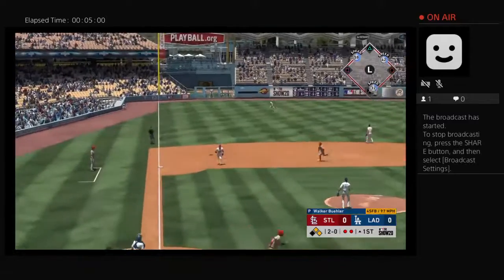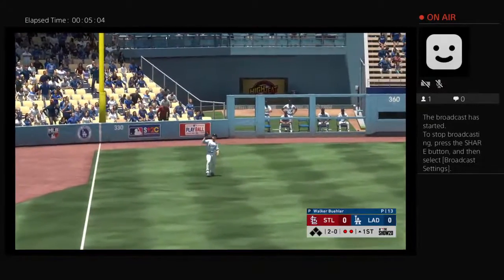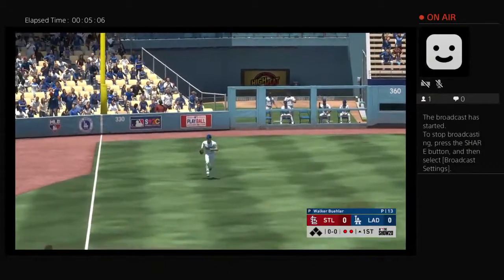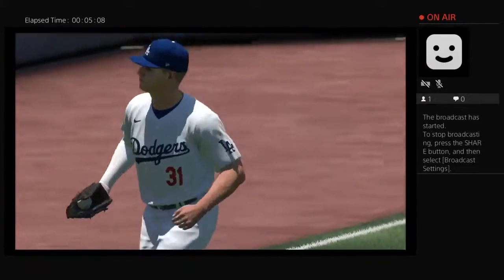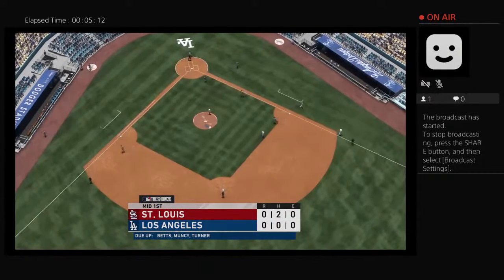This is hit the other way out toward left field. Peterson has a read on it. And the inning is over. Cards strand a couple. The Dodgers coming up, and we are scoreless.